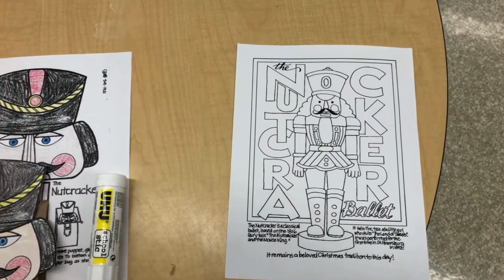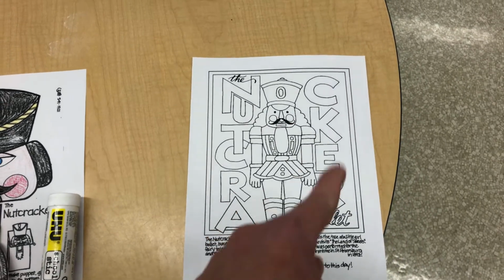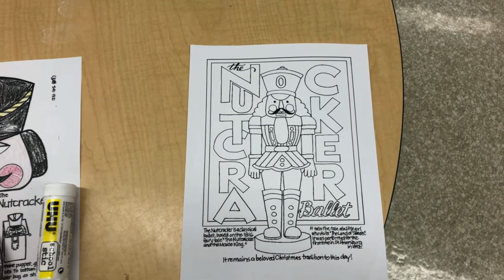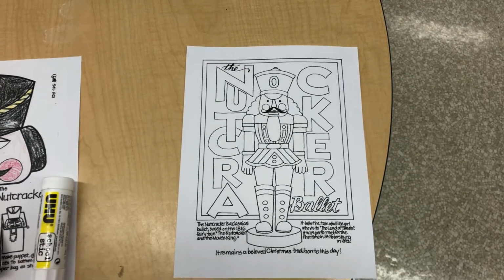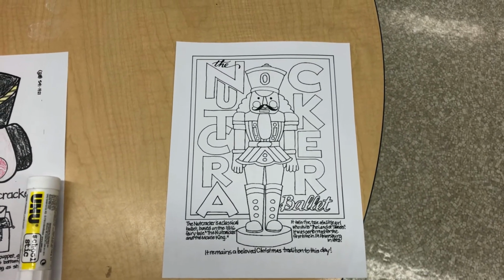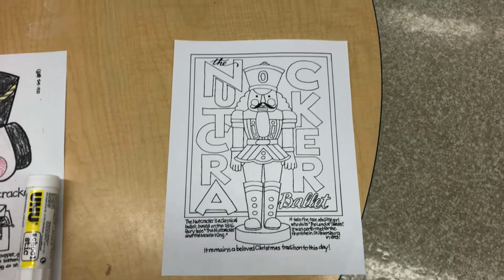And the last sheet that you guys have is just a coloring sheet, and it looks like this. It says The Nutcracker, and you can color it as well, and it tells you a little bit of the story of the Nutcracker there too. It is a Christmas tradition. Lots of people go every year to go watch the ballet of the Nutcracker. This year, unfortunately, it's a little different, but maybe you're able to watch it online, okay?